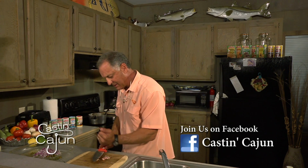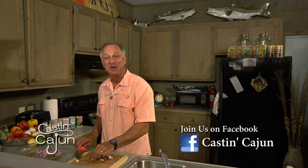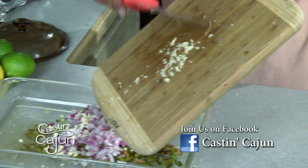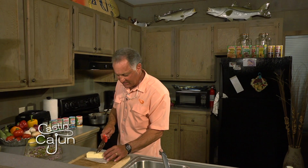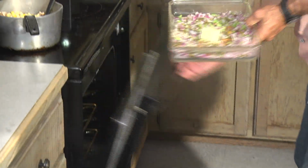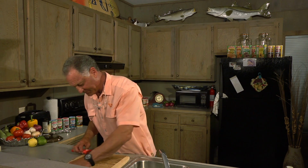Take your garlic, as always, I'm gonna smash it. When you do smash it like that, it releases the flavor. So I'm just gonna go ahead and put about a third of a stick of butter to start off. My oven is preheated to 375 degrees.